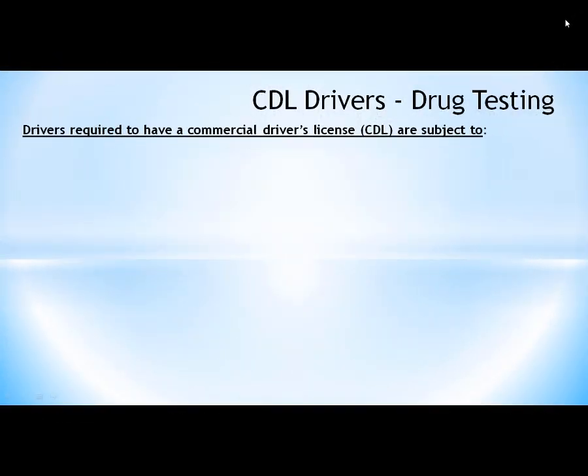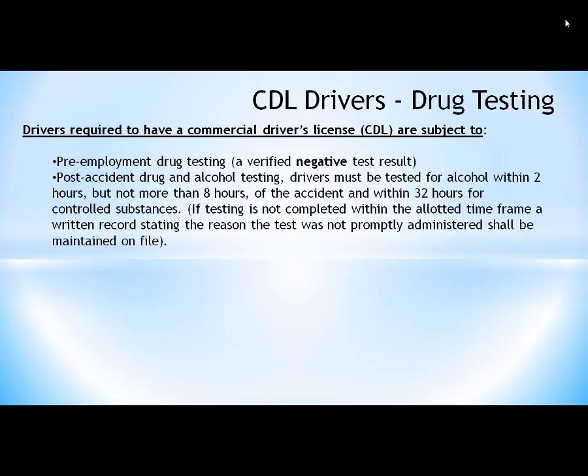Drivers required to have a commercial driver's license are subject to pre-employment drug testing, a verified negative test result. Post-accident drug and alcohol testing: drivers must be tested for alcohol within 2 hours, but no more than 8 hours of the accident, and within 32 hours for controlled substances. If testing is not completed within the allotted time frame, a written record stating the reason the test was not promptly administered shall be maintained on file.